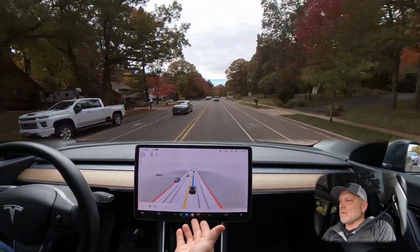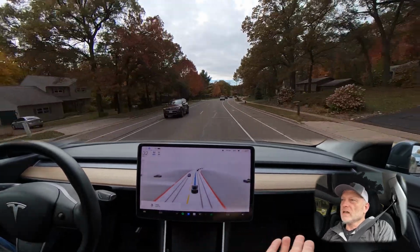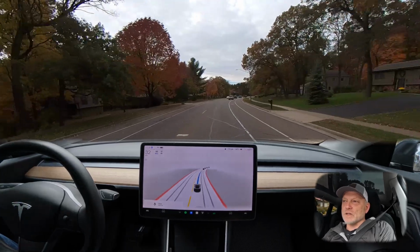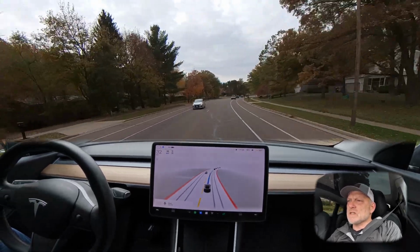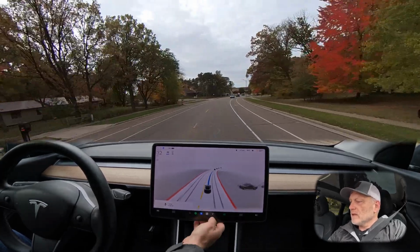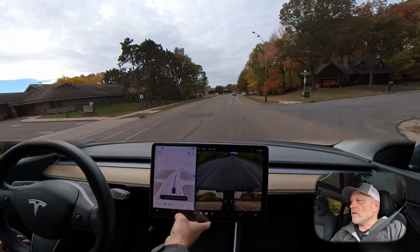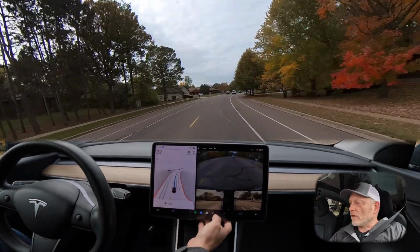And you can see on the screen, we see all the other traffic and speed limit sign, other objects depicted very well on the screen. So we've got the speed set at 32 miles an hour, which is good for flow of traffic. Unless you're this car right behind me, then you're not thinking I'm going flow of traffic.